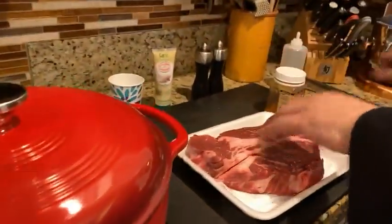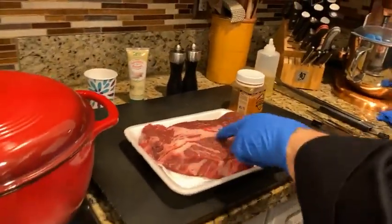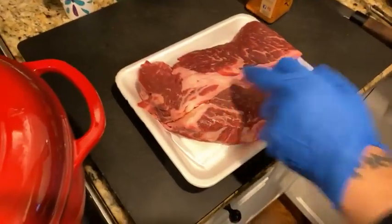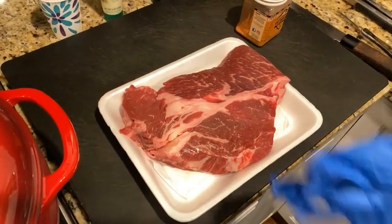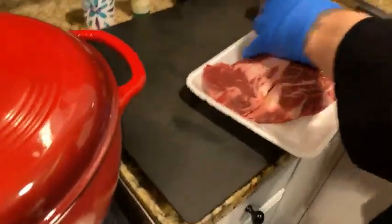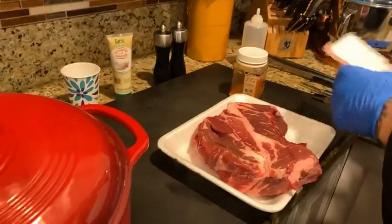So we've got the chuck roast, right? We've got that beautiful shoulder roast. And I wanted a little bit of fat. I'm okay with that. I wanted to get just a little bit of marbling. I wanted it to be just perfect and wonderful and fantastic. So what I'm going to do, I let this rest just a little bit, right? This has been out for about 15 minutes or so.